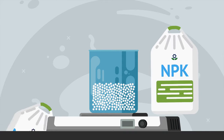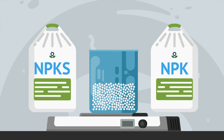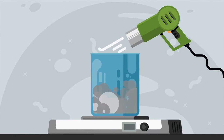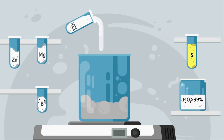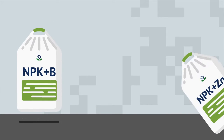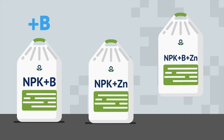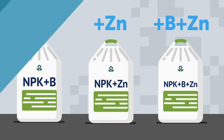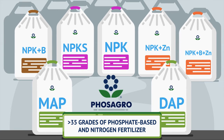To produce NPK and NPKs, which include potash and sulfur in addition to phosphorus and nitrogen, we need to go back several steps and add these elements to the mixture of phosphoric acid and ammonia. Fosagro's product mix also includes special-grade fertilizers containing micronutrient supplements such as zinc and boron. Currently, Fosagro offers over 35 grades of high-quality phosphate and nitrogen-based fertilizers, while also manufacturing feed phosphates and industrial chemicals.